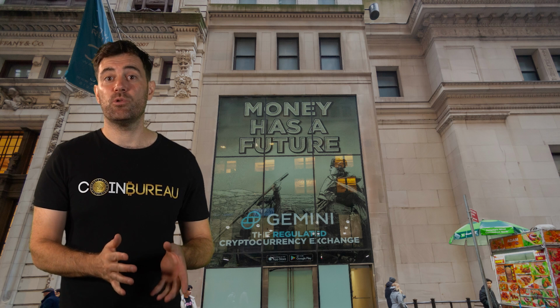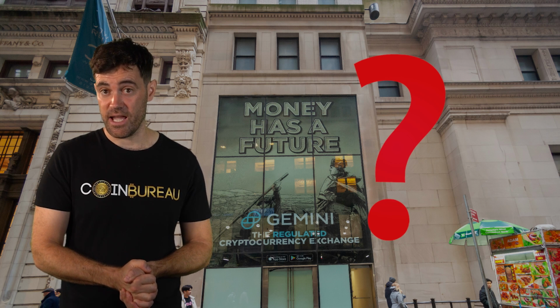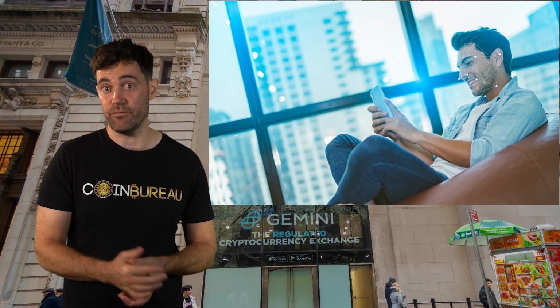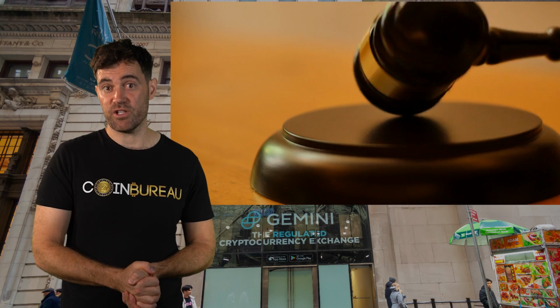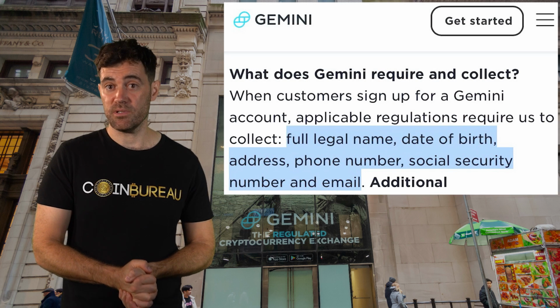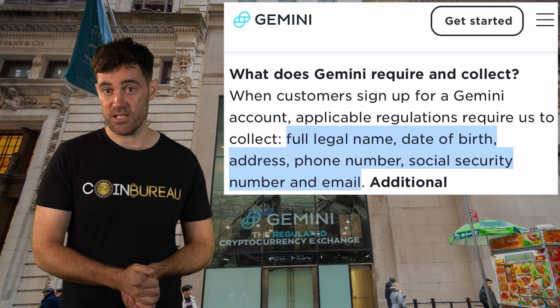Now, that's asset support and country support covered, but what personal verification requirements are there at this exchange? All right, guys, right off the bat, you need to know that Gemini is a full KYC exchange. So if you're not comfortable with handing over your papers, then this exchange is not for you. That KYC is, after all, required for an exchange to be fully regulated. Anyways, to create an account at Gemini, you'll need to provide your full name, date of birth, address, phone number, social security number, and email address.